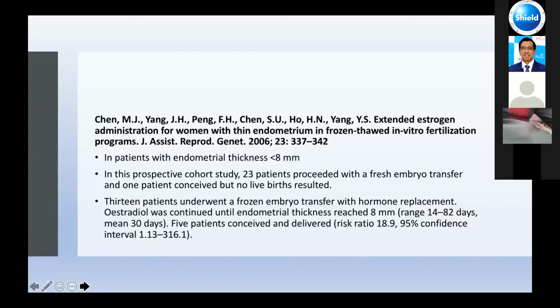So what they have done in a prospective cohort study: 23 patients proceeded with a fresh embryo transfer, and 1 patient conceived but no live birth resulted. 13 patients underwent a frozen embryo transfer with hormone replacement. Estradiol was continued until endometrial thickness reached 8 millimeter. That means 14 to 82 days, mean of 30 days.